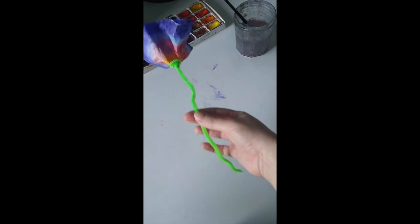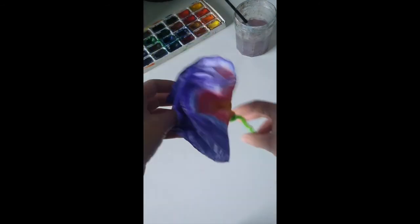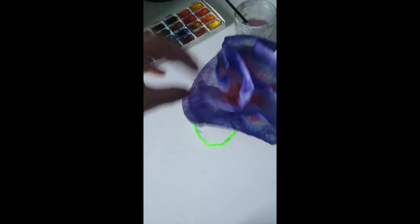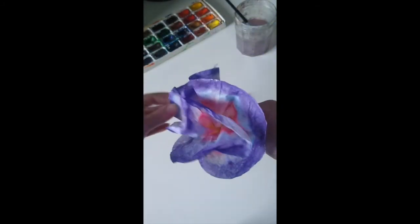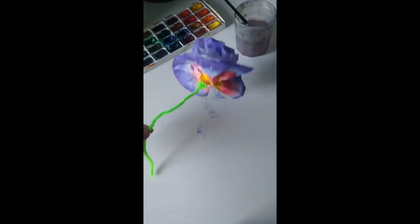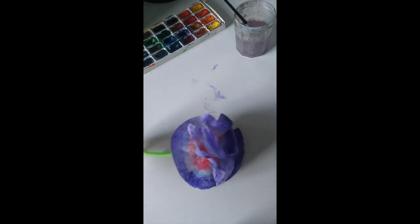So look, we got a stem and we got some petals, and you can leave it like this, or you can make it fluffier. Kind of try and open it up a little. And the more coffee filters you paint, the fluffier your flower is going to be. And also the colors outside are going to be more visible, and the colors inside are not that visible. So look, it's a very pretty flower.